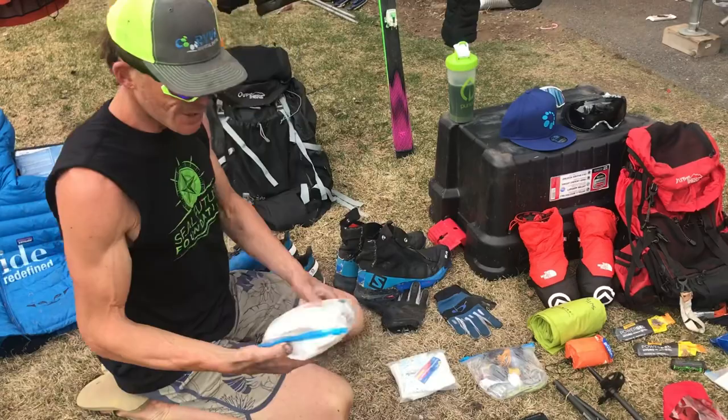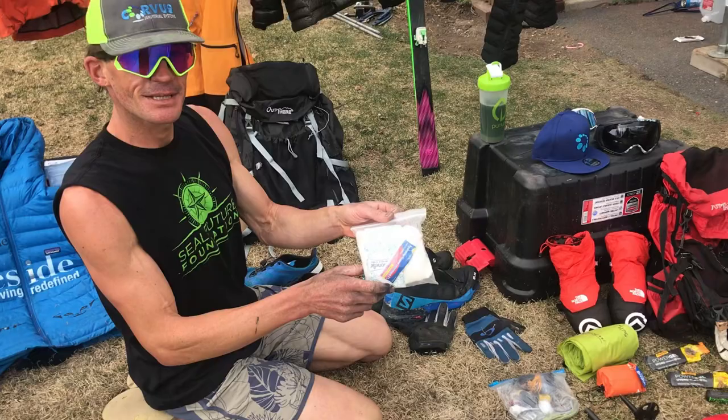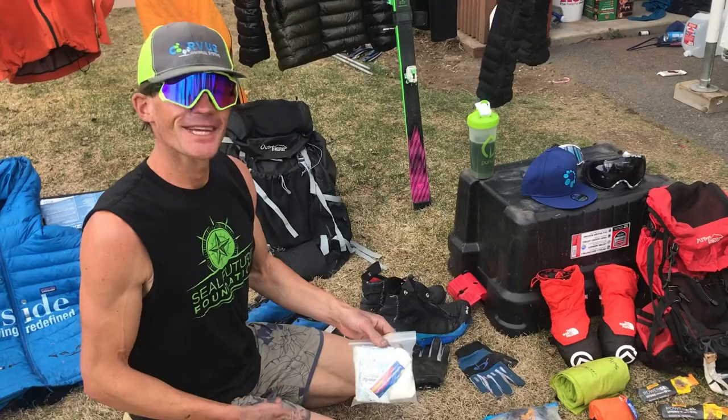First aid kit, I got some gauze. It's real light. Tape, gauze, triangular bandage. And then toiletries, very important in case you experience stomach distress. Wet wipes, toilet paper, and hydrocortisone. Chafing is no fun, kids.